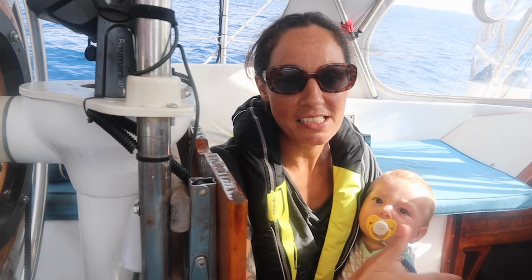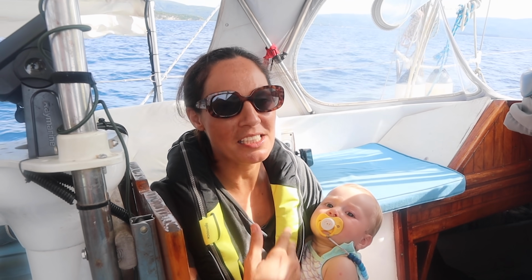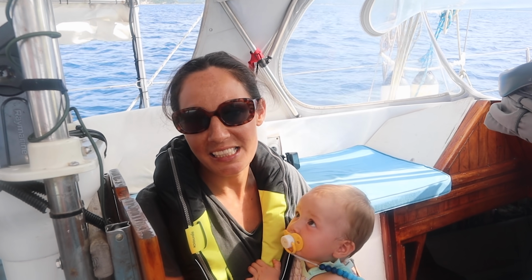This wind is forecasted to continue and to pick up over the following days. So despite it being rough today, this is probably the calmest it's going to be because it's going to continue to keep blowing and building. So we kind of want to try to get around that headland today before we get stuck on this side.